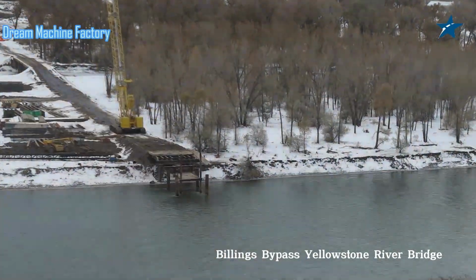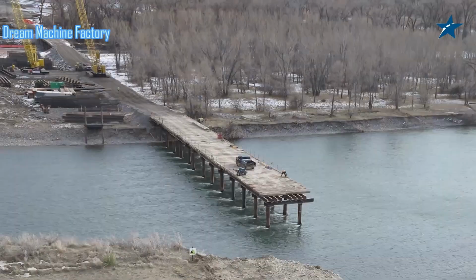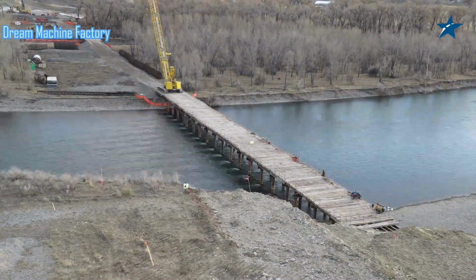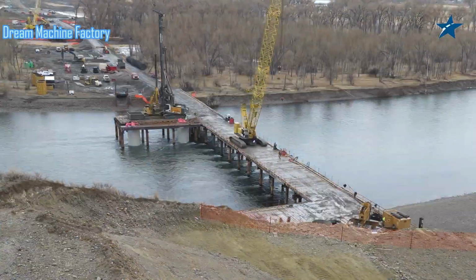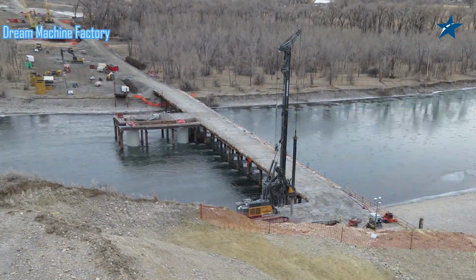The Billings Bypass Yellowstone River Bridge is a vital infrastructure project completed in 2022 as part of the larger Billings Bypass project in Montana. Constructed by Wadsworth Brothers Construction, the bridge serves as a key link in improving transportation and accessibility between Lockwood and Billings Heights, two communities located on opposite sides of the Yellowstone River.